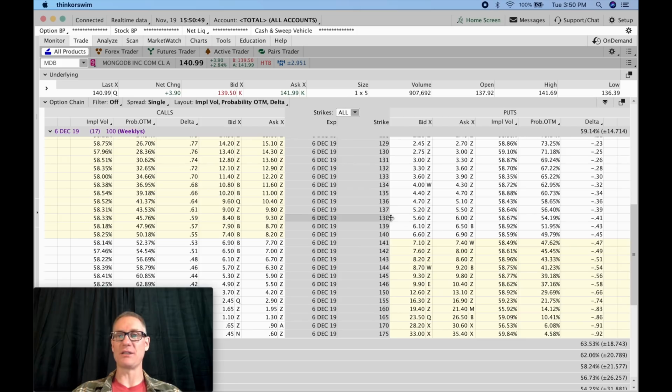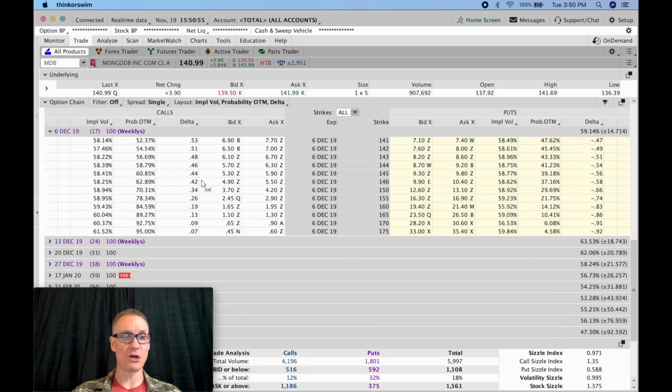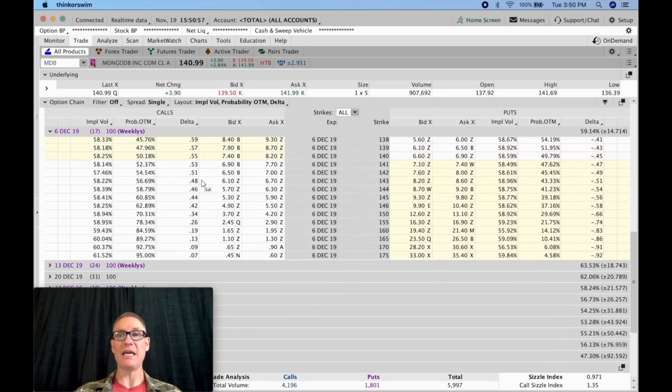And here's the interesting thing. Yesterday we talked about selling a put. Now we're selling a call option, a covered call. And all covered means is that you own the stock.